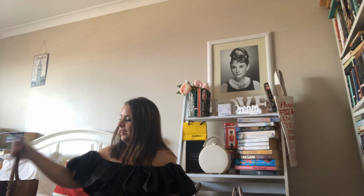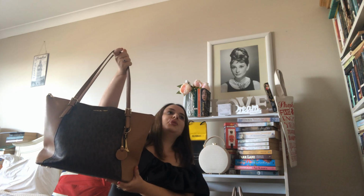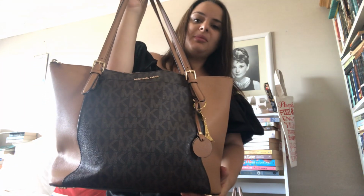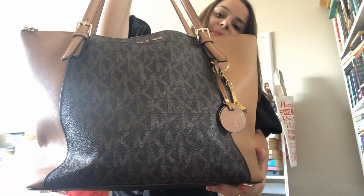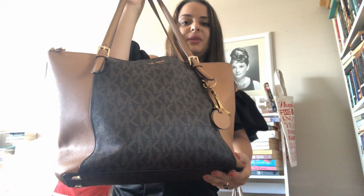So the first one that I've got here, this is when I went to England. I bought a Michael Kors bag. When you get to England, if you go to London and travel up north, there is a county called Cheshire. In Cheshire Oaks designer direct factory outlet, you can go to so many different shops. I walked into Michael Kors and this one just stood out at me. I think I got this for either 200 or 500 pounds. I can't remember correctly, but that's the bag that I currently have, and I love how big it is. This is the one that I use mainly throughout the day and when I go out.